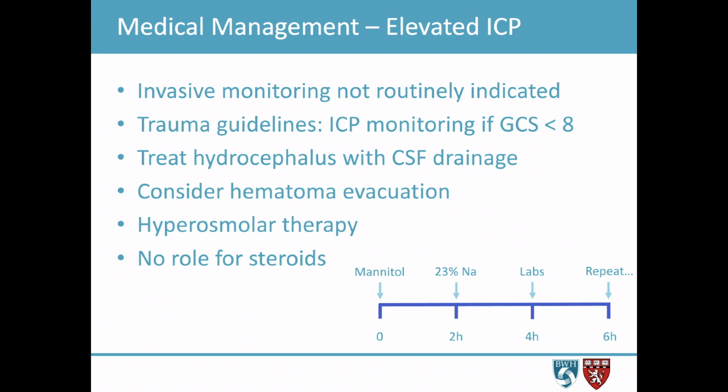If they do have, for example, blood in the ventricles and are developing hydrocephalus, we will drain that. There may be situations in which you want to consider calling the surgeons to take the hematoma out. If, for example, the patient is in coma, very severe exam, large hemorrhage causing a lot of mass effect. But the mainstay of managing ICP is hyperosmolar therapy. And while the details are beyond the scope here, we do this with doses of either mannitol or 23% hypertonic saline, either singly or alternating.